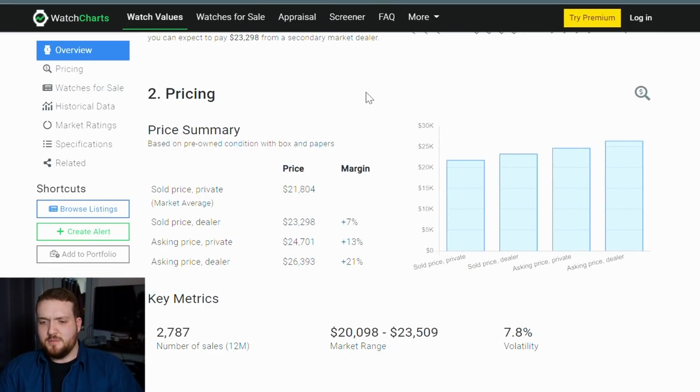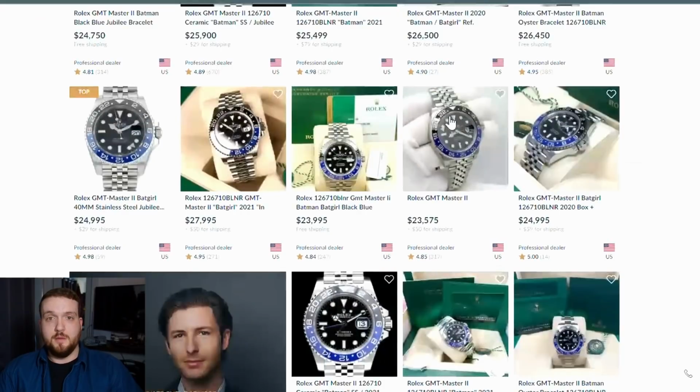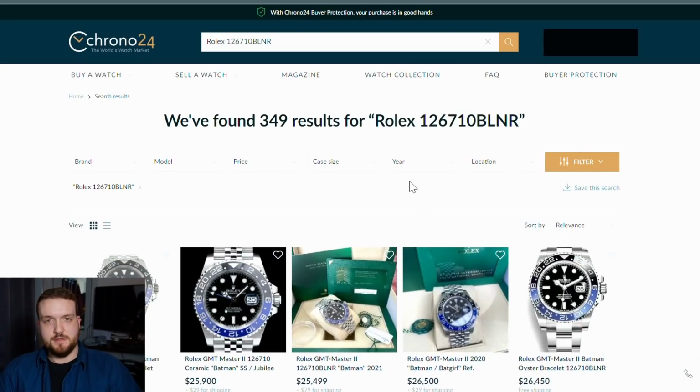Did we get some news that maybe it was going to be discontinued? I mean, I doubt it. I don't know, I have no idea. You know, there's certainly no shortage of Batmans on the market for sale. I mean, dealers have these things in abundance. There's no shortage.